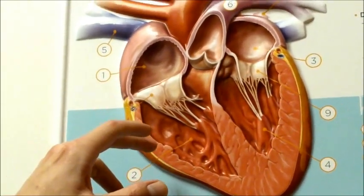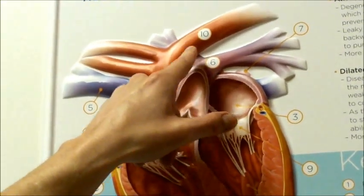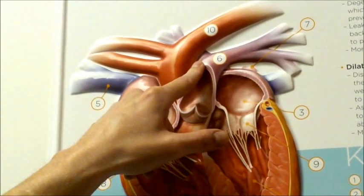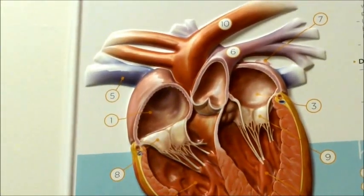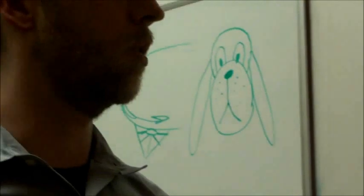His other, and probably the most pressing problem, is he has an abnormal blood vessel connecting his aorta and his main pulmonary artery right there. So it's called a ductus arteriosus, and it's something that allows blood flow to be shunted around our lungs. Basically, we don't use our lungs very much when we're in utero, so it shunts blood around the lungs.